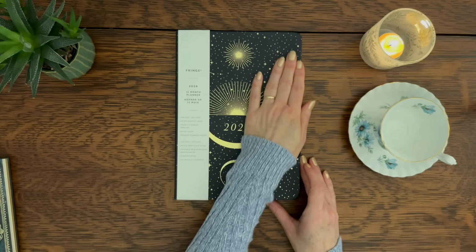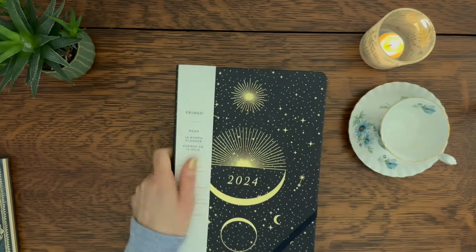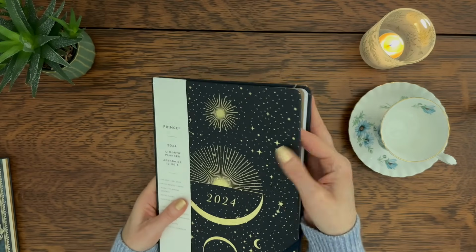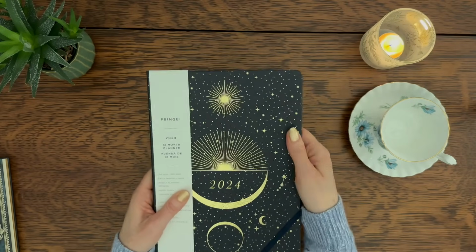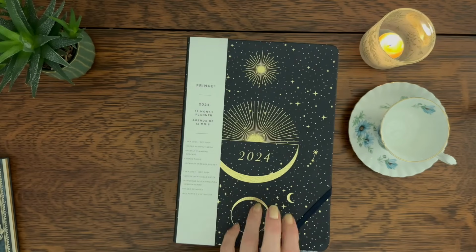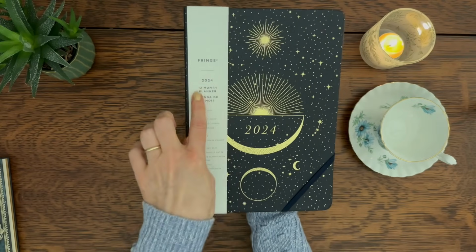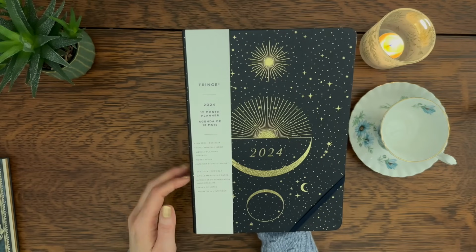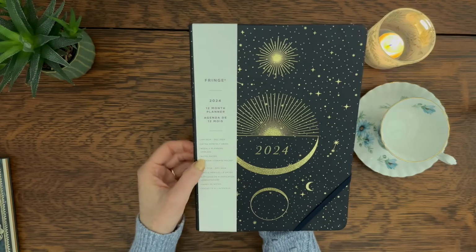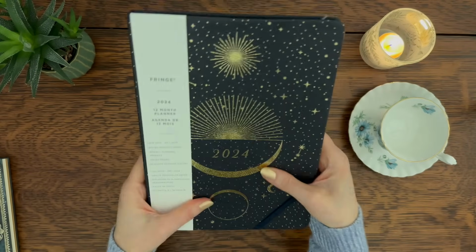So here we have a beautiful deep blue faux leather almost. It's very soft. It will have some durability to it, but the actual texture of it is quite soft. Yeah, so this is a 12-month planner. It's got dated monthly grids, weekly planning spreads, notes pages, and an interior storage pocket, which I always love.